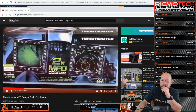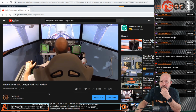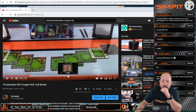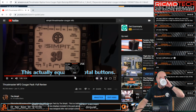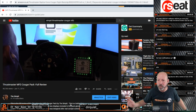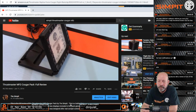The MFD Cougar Pack was produced for the flight sim market. It is a pair of panels that replicate the displays in an F-16 jet. Each panel has 20 buttons and 4 switches for a total of 48 programmable buttons for the pair. Each button and switch is backlit, and the brightness can be adjusted within the software that's applied. No RGB. The panels are made of plastic and include a hinge-type foot for the base.